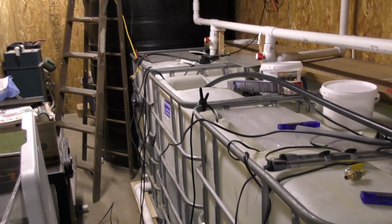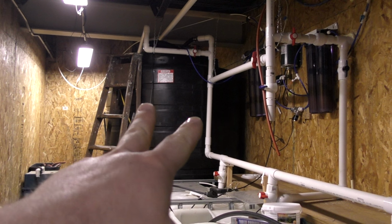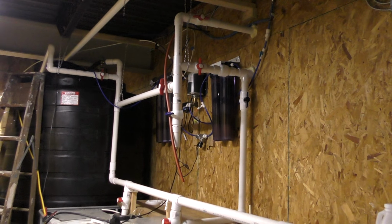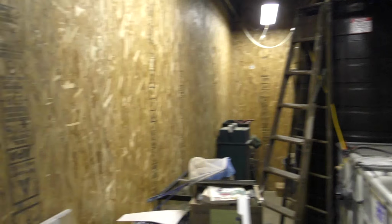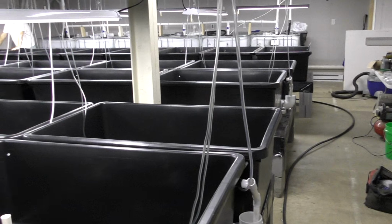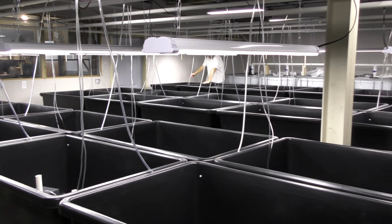1, 2, and 3. So we can put 2 more of those in. That's the plan. And then this thing's pretty much going to run 24/7, I'm thinking. We got to get new membranes and stuff for that. But the room is looking good. It's pretty much done. 99% done.